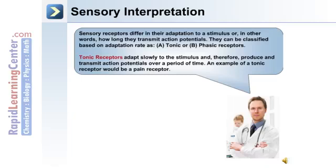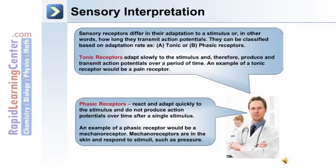Tonic receptors adapt slowly to the stimulus, and therefore they produce and transmit action potentials over a period of time. An example of a tonic receptor would be a pain receptor. Phasic receptors react and adapt quickly to the stimulus and do not produce action potentials over time after a single stimulus. An example of a phasic receptor would be a mechanoreceptor, such as those in the skin, that would respond to stimuli such as pressure.